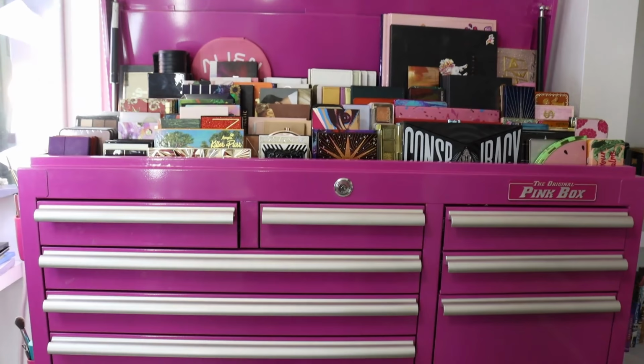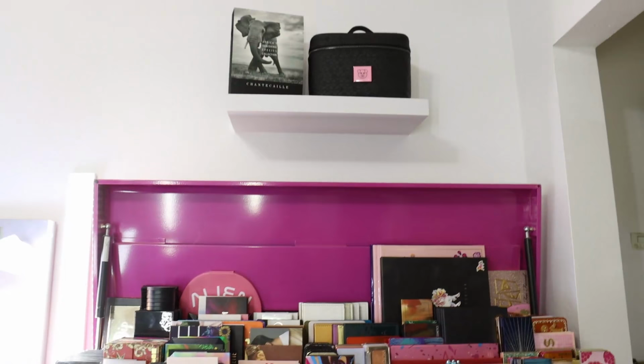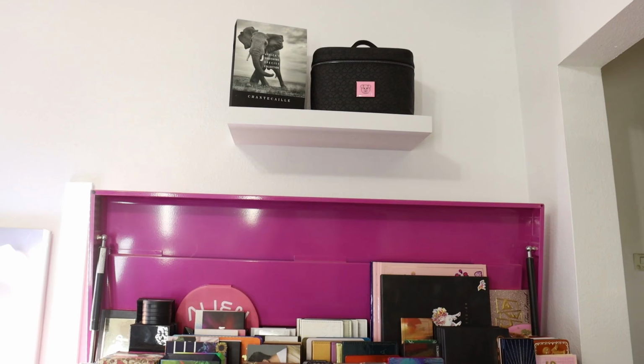But now we're moving into the great big pink box right here. So are we standing over here? Kind of get the gist, right? And I'll go up on top here. I do have a little shelf that I put up there that I put that really pretty Shantikai box with the limited edition shadows in that I just think is so pretty. And then a Shane Dawson collab makeup bag that I just thought was the cutest. Anyway, this is what's on top of the toolbox.